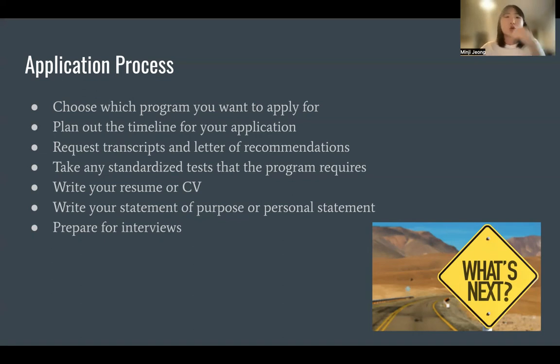Not all programs require you to take standardized tests, but some programs will require you to take the GRE, which is a test for mathematical skills, verbal skills, and you'll have to write some kind of essays. That's the GRE. Another common standardized test is the English proficiency test. Especially if English is not your first language, then they will require you to take the English proficiency test.